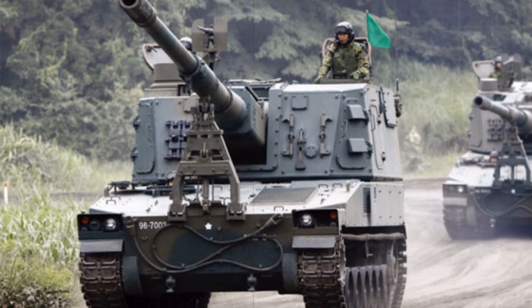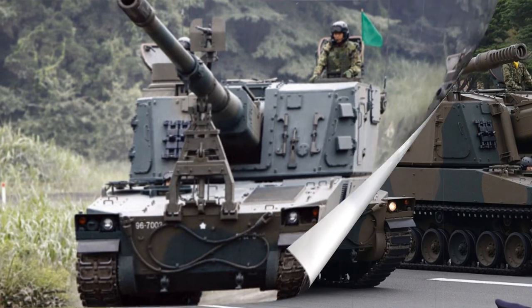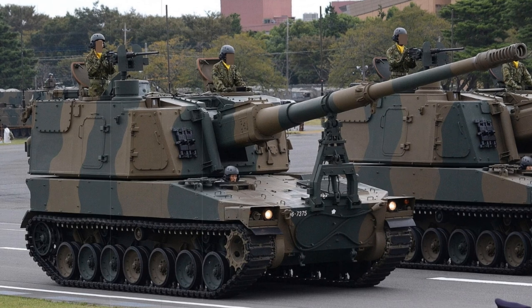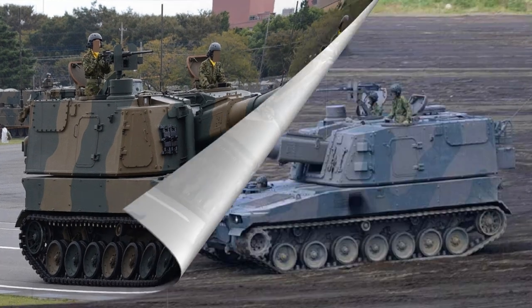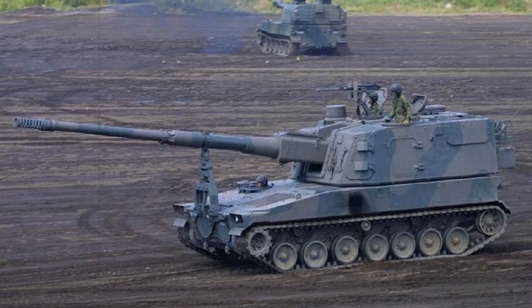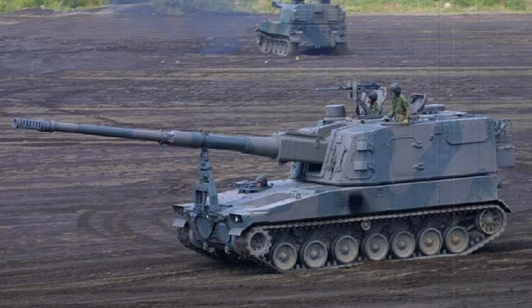At its core, the Type 99 follows conventional design wisdom as SPH systems go. It is a 40-ton vehicle with a crew of four, the commander, gunner, and loader housed in the boxy turret structure and the driver in the front right of the hull with the power pack to his left. The 155mm L52 main gun, by Japan Steel Works, sits in the frontal panel of the turret and is capped by a multi-baffled muzzle brake.